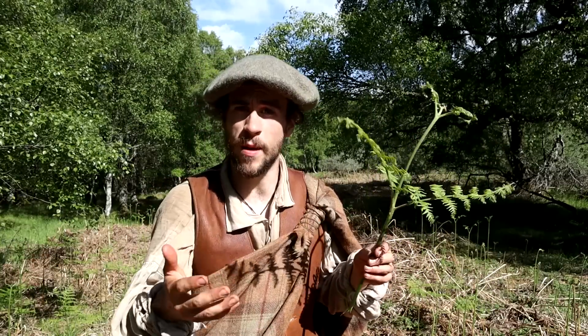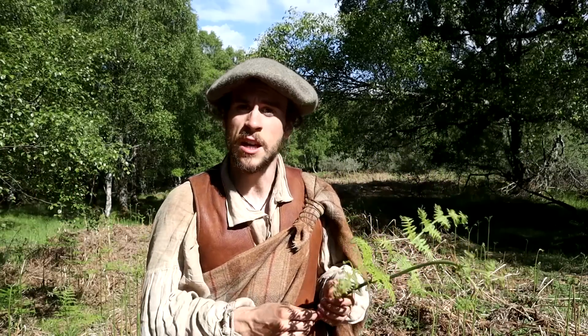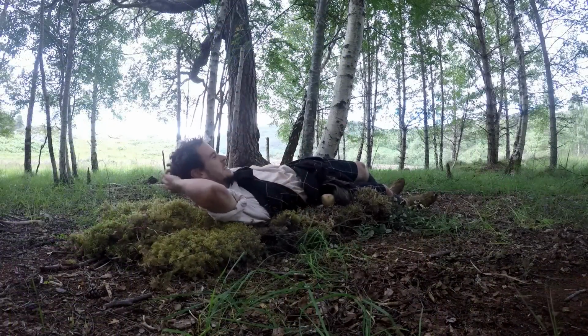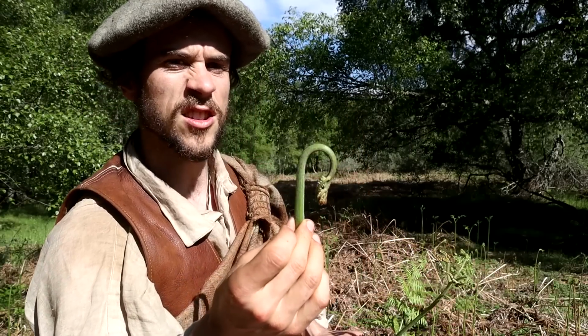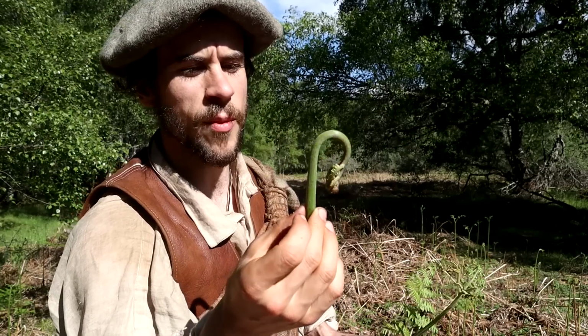People also used it for bedding for themselves, and I've used it before on past overnight trips. You can basically make a box frame, fill it full of things like heather and then bracken, and then cover it with some blankets or animal skins, and there you go, you've got yourself a comfy mattress. Now the young fiddleheads were sometimes eaten as a starvation food, but you can't eat that many of them as they contain a small amount of toxin.